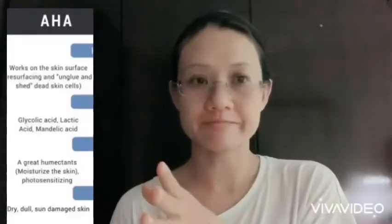So, on the other spectrum, there's the AHA, right? So AHA, which is alpha hydroxy acid, works on the skin surface.